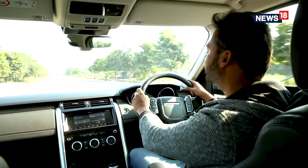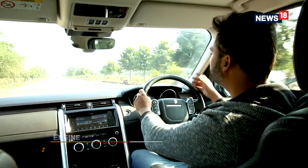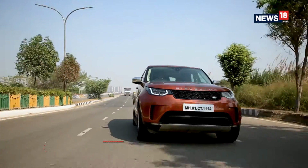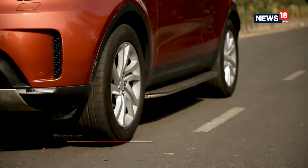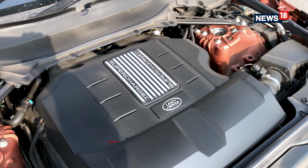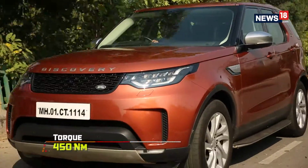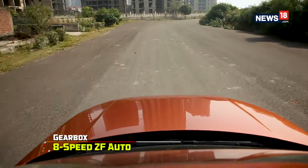Now there are 8 variants to choose from in the new Discovery, 4 each for petrol and diesel, and both of these get a 3-litre engine. While the diesel Discovery is a 260 PS and 600 Nm unit, the more powerful V6 supercharged petrol unit makes 340 PS and 450 Nm of torque. Both the units are mated to a ZF 8-speed automatic transmission.